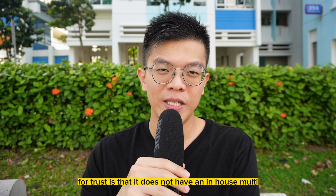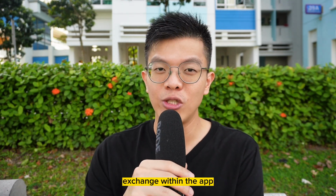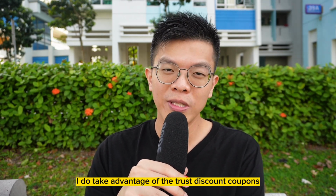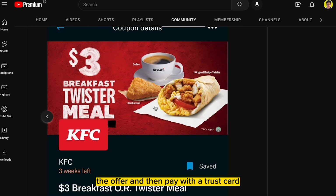The downside for Trust is that it does not have an in-house multi-currency wallet like YouTrip does, so you are not able to do any currency exchange within the app. And also sometimes I do take advantage of the Trust discount coupons like my $3 KFC breakfast meal because it is really cheap after you have shown the counter the offer and then pay with a Trust card.